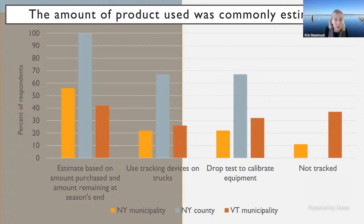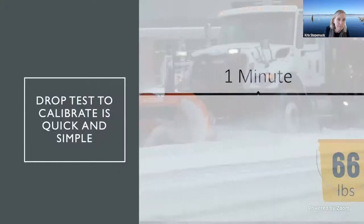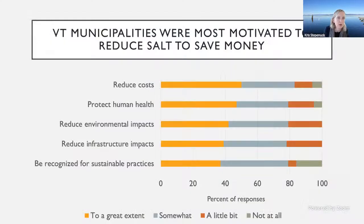And then we know that about 40% of Vermont communities are not tracking their salt use at this time. So again, the drop test is pretty simple and quick. I have made videos with some of our communities to help educate other communities about this. And these are available on the Lake Champlain Sea Grant website.